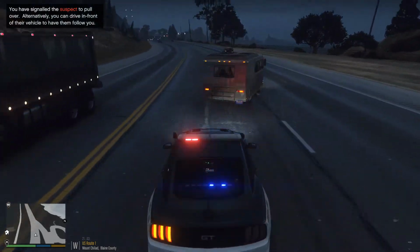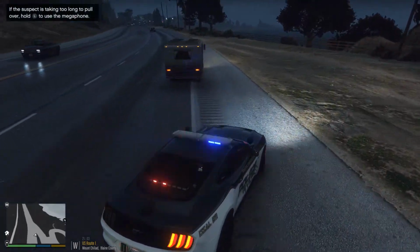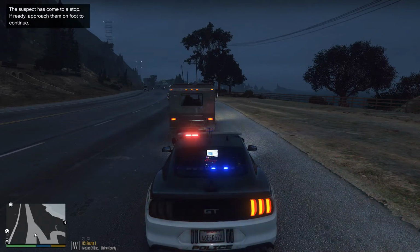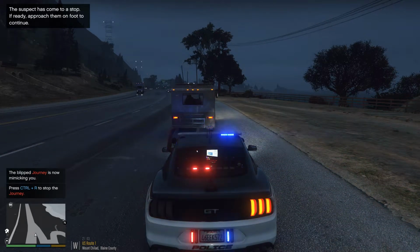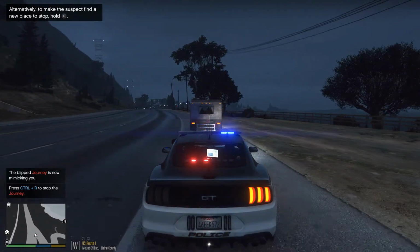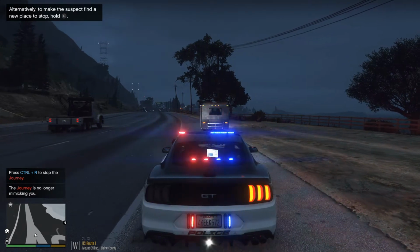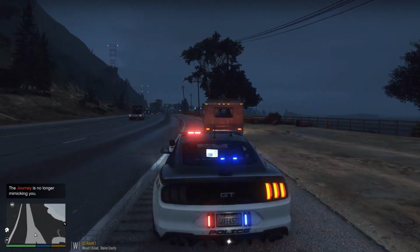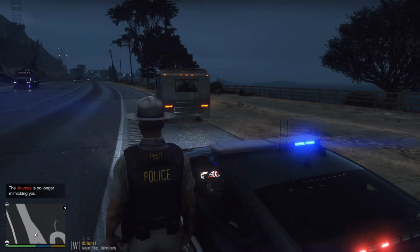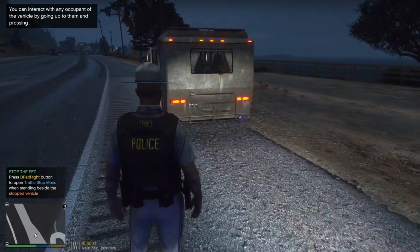Right. Pull this big thing over. My man, that's the worst pullover I've ever seen. Come on, you can do better than that. Keep going, keep going. There you go, that's better. Forgot to run his plate. We'll just do it on foot here.